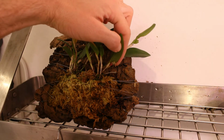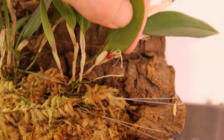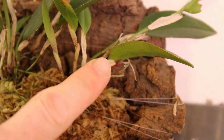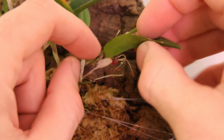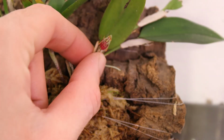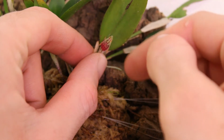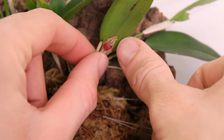And the crazy thing about this one, let me get in here a little bit closer. The crazy thing about this one here is that it hides its blooms on the bottom side of the leaf. There's hardly any spike at all. The plant pushes its leaf out. I'm trying to turn this so I don't break it. And from there, it forms a very short spike and an even smaller bloom than the falkenbergii.